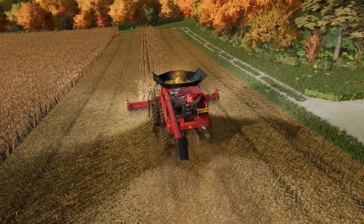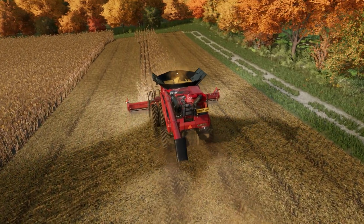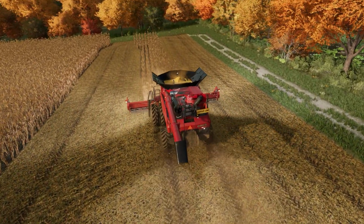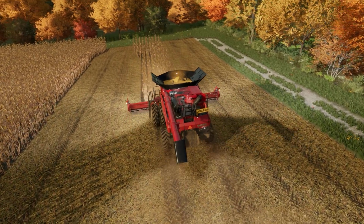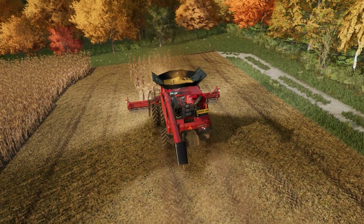I was going to offload it into the auger wagon, but you know what? The bigger trailer is down on the other side of the field. So I think from here, if we just head straight on down, we'll make a cut in there. We should be able to offload and keep on going. So that is that.